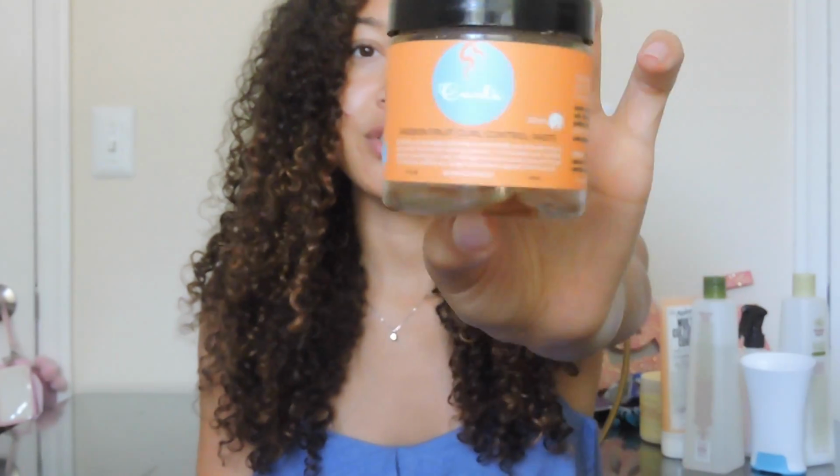My last product is by Curls, and it's the Passion Fruit Curl Control Paste. I use it mostly for edge control, and I've used about 3 other edge controls, and this is the best one that I've used so far.